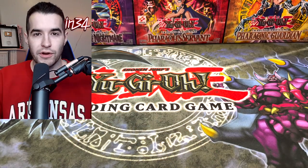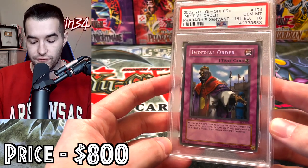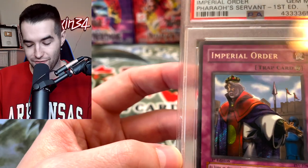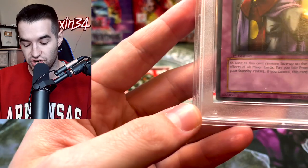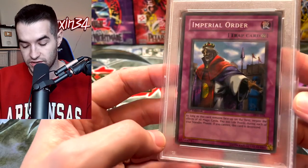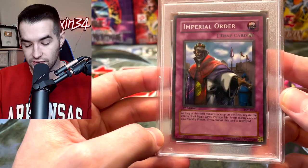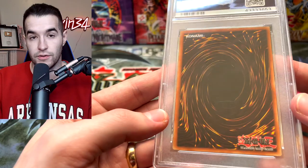Very cool. Now we're getting to some even bigger ones. We have the Imperial Order First Edition for Magic Ruler. Secret Rare. No, Magic Ruler. Pharaoh Servant. Different set. Okay, Pharaoh Servant. We've got the corners here. This is the non-Jinzo, the one you don't really want. The centering is not fantastic on this card, but it's not too bad. The side to side is actually perfect, but top to bottom is a little bit off, but you guys know they're a little bit more lenient with that.